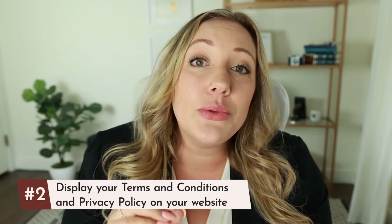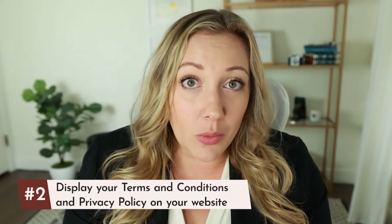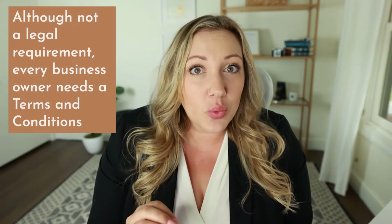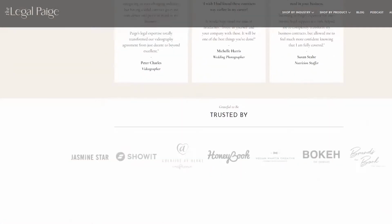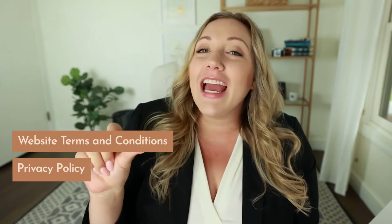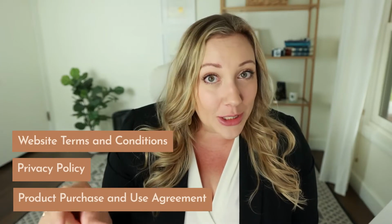Step number 2 is you need terms and conditions on your website and a privacy policy. Every business owner needs terms and conditions. Although not required by law to have them, it is a great thing, especially if you're selling digital products online, to include website terms and conditions on the bottom footer of your website. So I'm going to be talking about website terms and conditions here, a privacy policy, and a product purchase and use agreement. We're going to start with website terms and conditions.